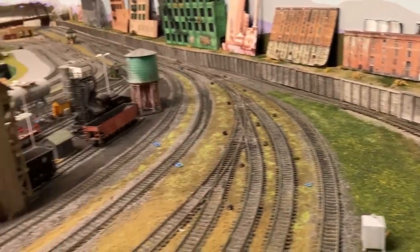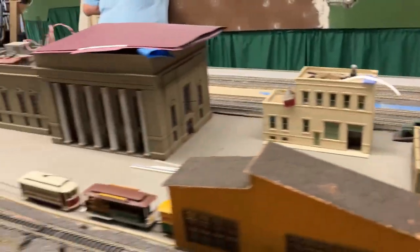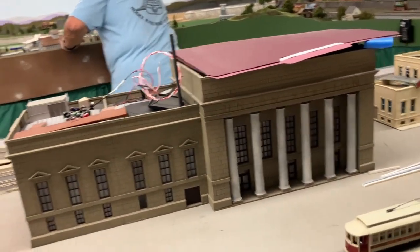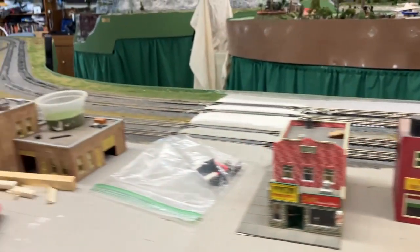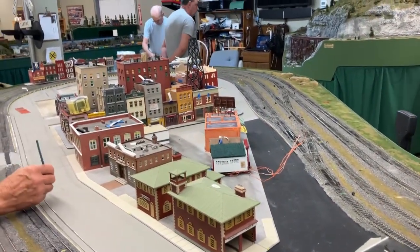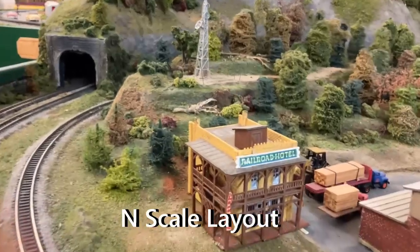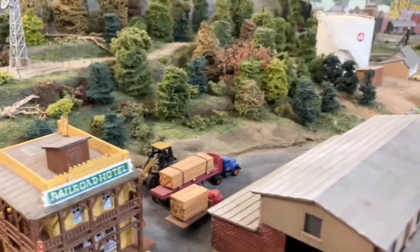This is so awesome looking. I just love the craftsmanship of this club. Nice big municipal building. Or is that a train station? That's probably a Union Station type train station. We got Donna's Diner. Lots of diners. This is so cool looking. Really glad I made the stop here. It's really amazing how it's put together. I love the craftsmanship. I have that same hotel for my HO layout.